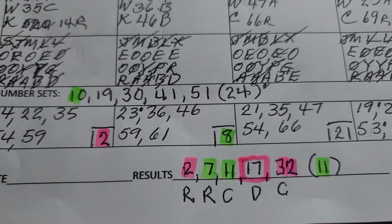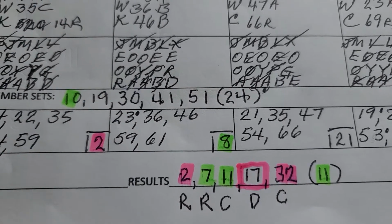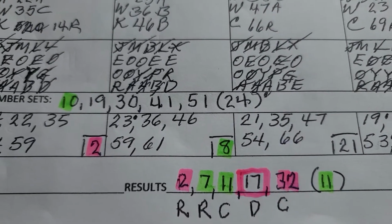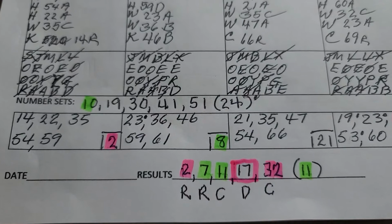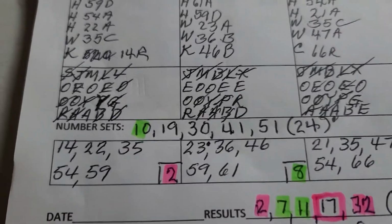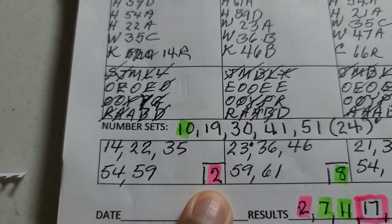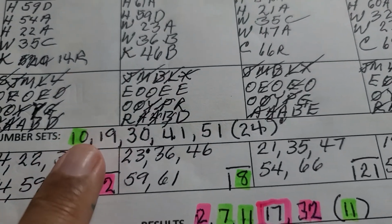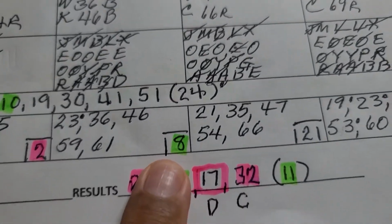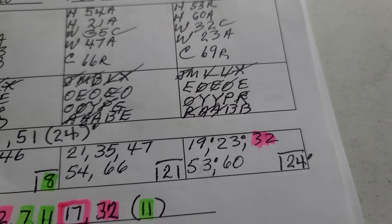Okay, the numbers that were drawn were 2, 7, 11, 17, 32, and 11. Of these numbers, I was able to hit 2 with the grid and 1 using my pictures. So 3 total hits, and we did have one-offs for the rest of the numbers. Number 2 hit on the first set as a Powerball, so it was out of order. Then on the first set we have number 10 up here, which is a one-off, and here we have 8, which is a one-off, and 32 hit on the last ticket right there.